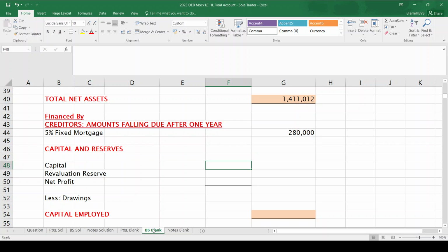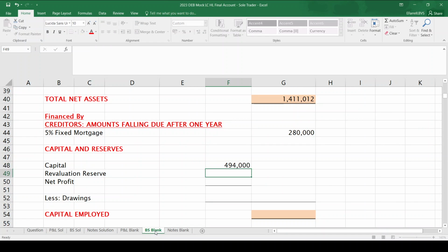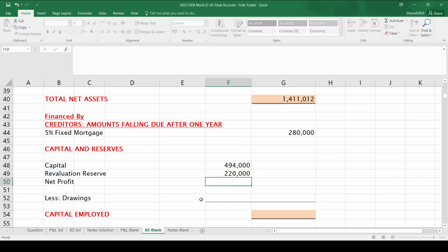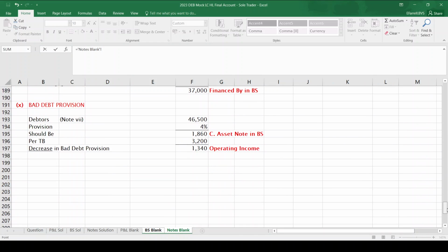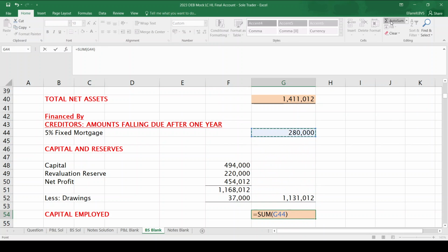So capital and reserves then. So the first thing under capital and reserves would be capital. So capital, we can see here at the bottom of the question is 494,000. Then I'm going to add my revaluation reserve. We have a note done on revaluation reserve. It's 220,000. Now my net profit is always the final figure from my profit and loss account, so 454,012. So I'm going to add all of those, and now I need to take away my drawings. And again, drawings was one of the last notes that we looked at. 37,000. So I need to take away my drawings, and then I'm going to add that to my creditors greater than 1 year above, and that comes to 1,411,012. And now these two figures are the same, and my balance sheet is balanced. So the question is finished.